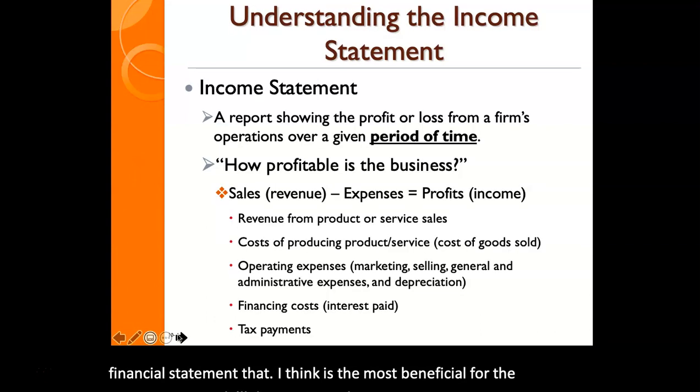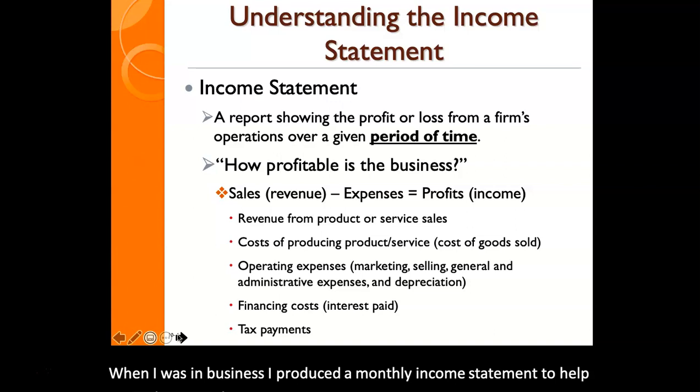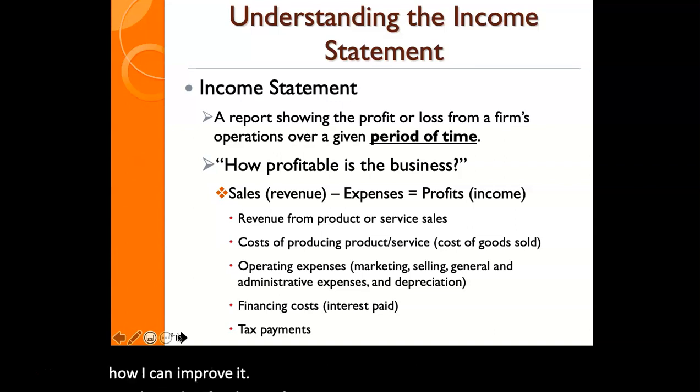So what is the income statement? Well, basically the income statement looks at profit or loss over a time period. Usually it's a month or a quarter or a year. When I was in business, I produced a monthly income statement to help me make general business decisions on how the business was doing and how I could improve it.